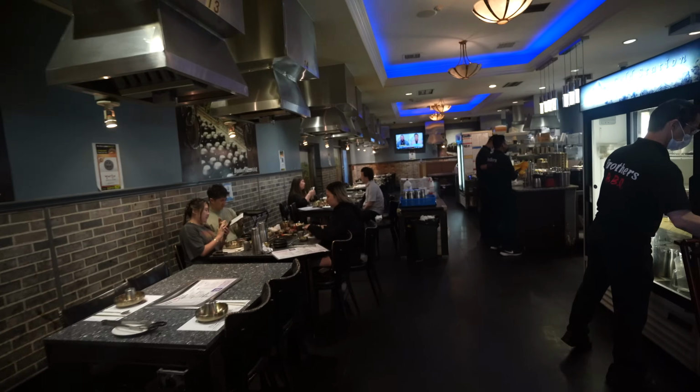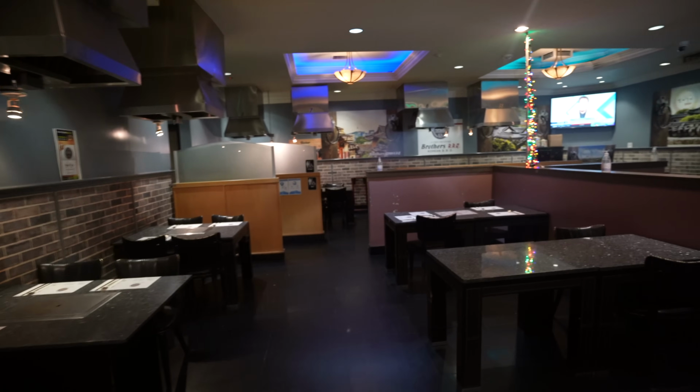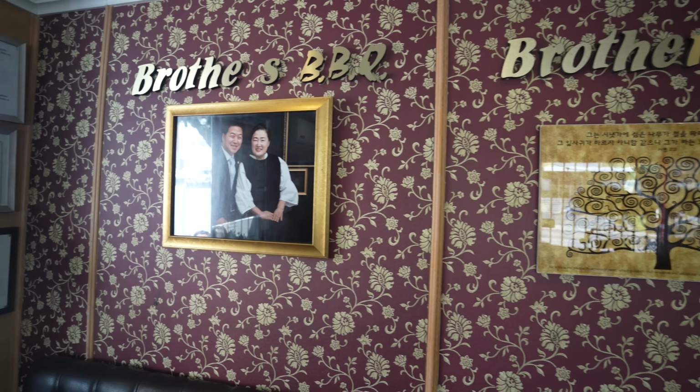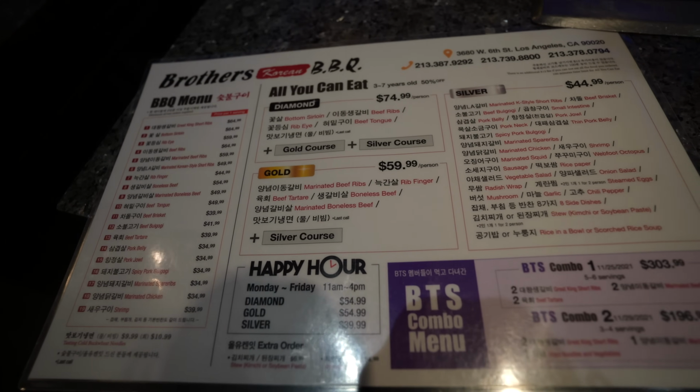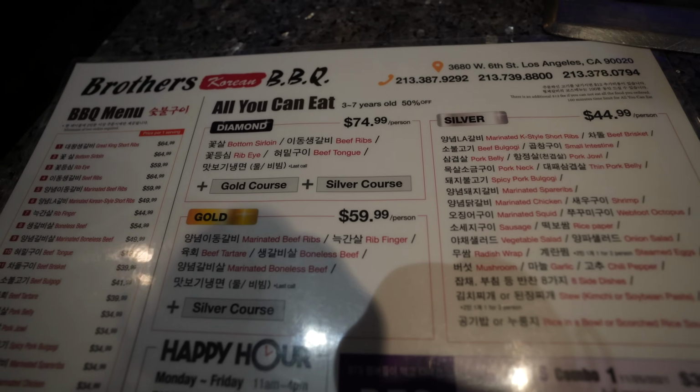Alright y'all, we just got here. The interior looks very classic, with a lot of Korean decorations around. A little rundown on this place: it is all you can eat. So this is the menu right here. There's a bunch of choices, but you gotta get the premium all you can eat here.